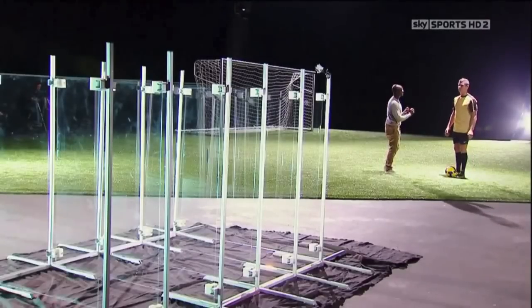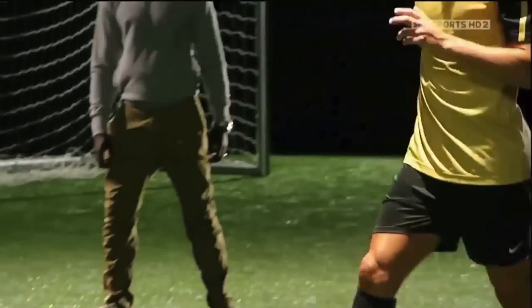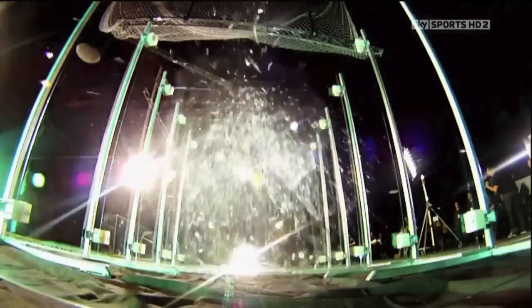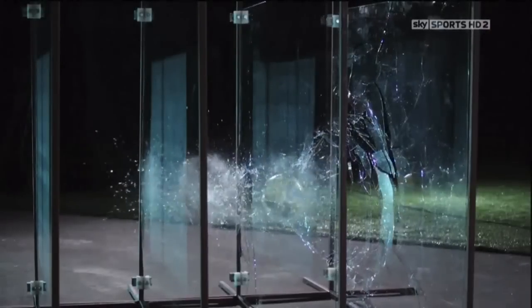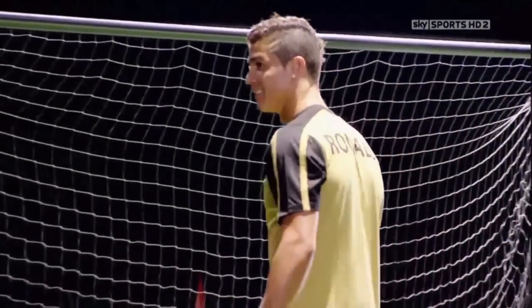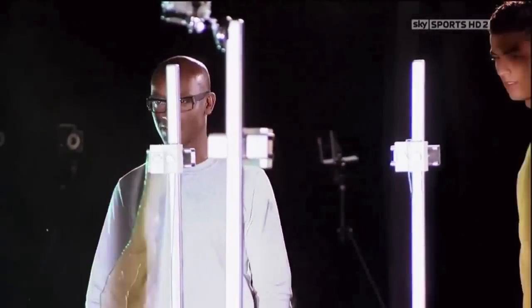Ronaldo, this is your chance to take your free kick with no restrictions. Nothing at all is going to hold you back. Free kick taken.